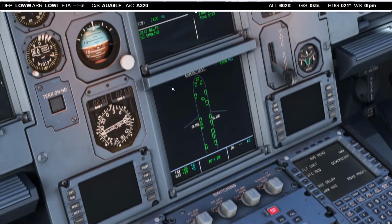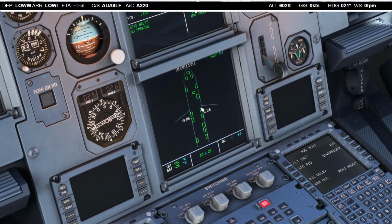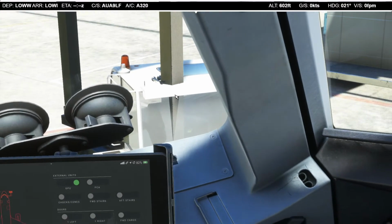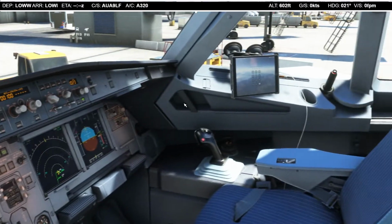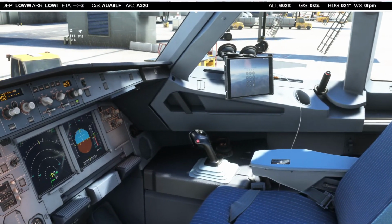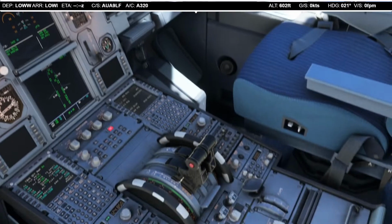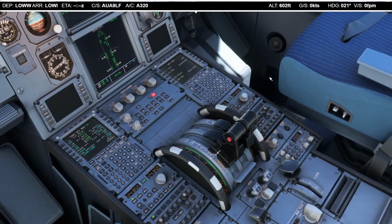Okay, anyway. So APU started, and APU is available. Switching back to doors, so we can continue with the checklist below the line. Windows and doors are closed and locked, and cockpit windows are closed as well. Beacon lights now on. Mobile phone is set to off. Thrust levers are set to the idle position, that's correct, and the parking brake is set. So before start, checklist completed.